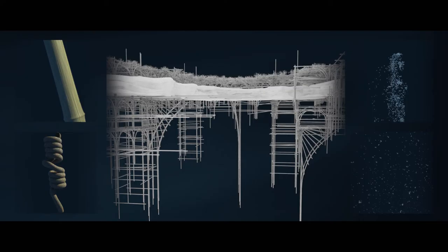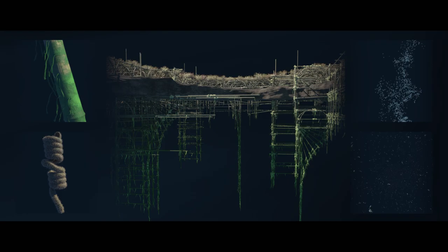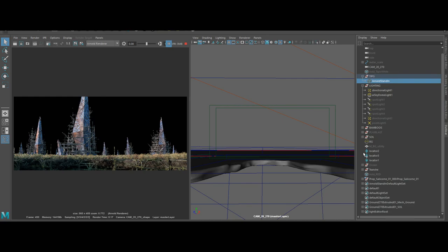For close-ups on the raft and the basin, I added details like seaweed and ropes. This made the scale more understandable, but it created workflow issues because the Maya scenes were very heavy. To optimize the scenes, I worked with Arnold stand-ins and cached geometry for the display.